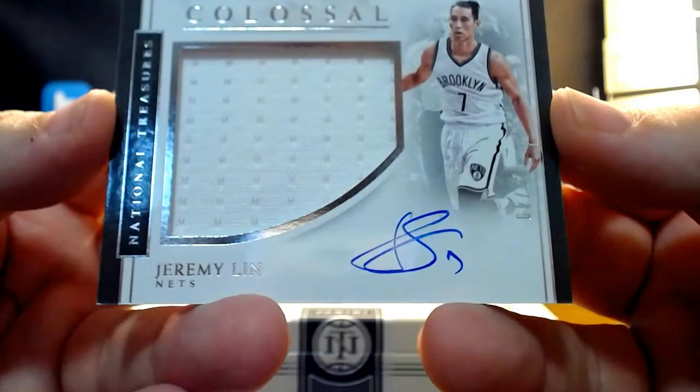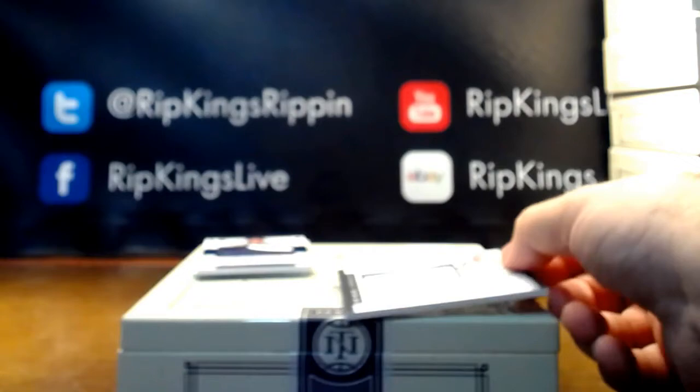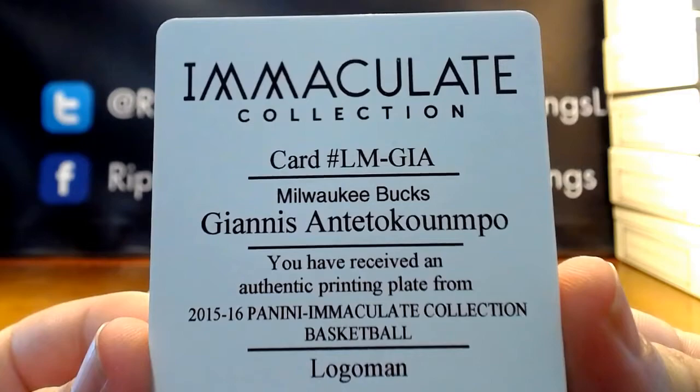Colossal auto with a jersey relic, Jeremy Lin for the Nets. Our 101 printing plate. Wow, Giannis again, back-to-back cases. It's a nice low number, Giannis Antetokounmpo. One of one plate for the Bucks.